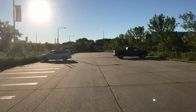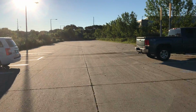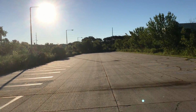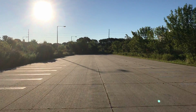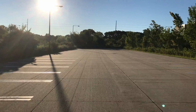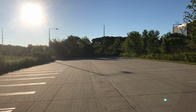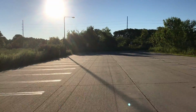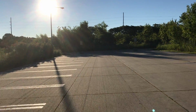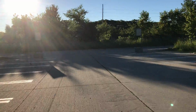Right now it's about 7 o'clock in the morning, and today is August 4th. This is pretty typical at this time in the morning, but it's going to pick up pretty soon. The rush traffic begins around maybe 7:30 or a little before, and then it starts to get real hectic on some of the main roads.